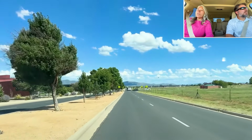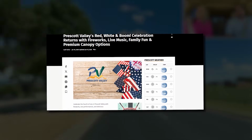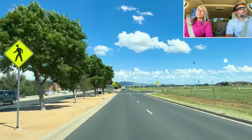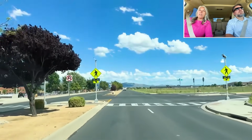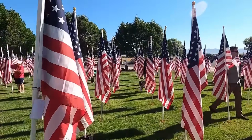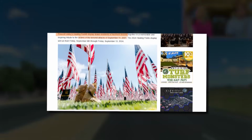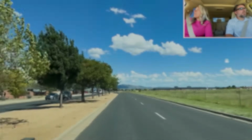This entire street we're driving on right now is closed for the Red, White, and Boom. There's a lot of events, as you're going to see coming up in the lawn off to our left, which is where, again, the Red, White, and Boom is held. You're going to see nearly 3,000 flags. Those are put on display as part of the healing field, and that is all in remembrance and recognition of the lives lost during 9/11. Those are on display for over a week every September.